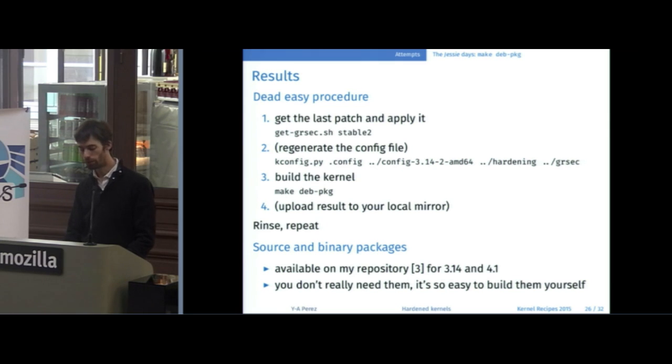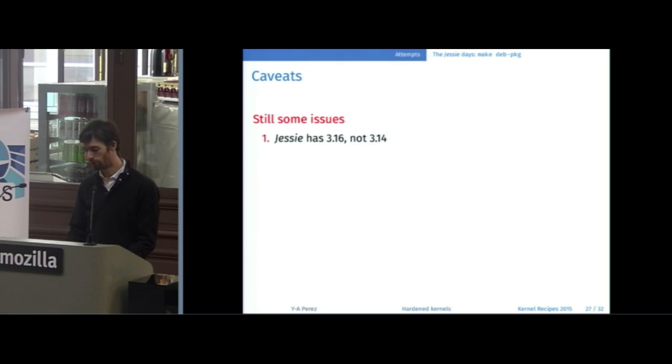So I started maintaining a build result in my repository, for 3.14 and 4.1. But really, you don't need them, actually. It's really easy to rebuild them yourself, and if you do that, that also means you have a really unique kernel, because one feature of Grsecurity is something called RANDSTRUCT, which is something like ASLR for sensitive data structures in the kernel. So it basically tries to randomize them, and the randomization is build specific. So if you build your own kernel, you will have a different one from other people.